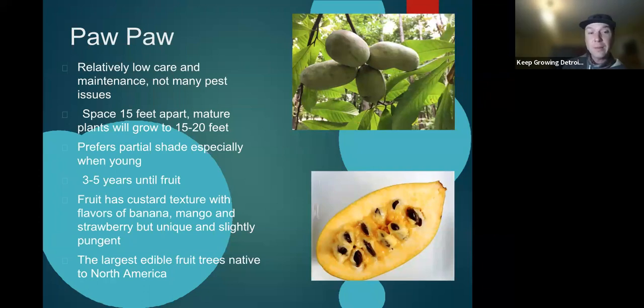They do take a minute to start to grow fruit. They take 3 to 5 years. But they're a fun one. And, you know, if you're looking for something unique to try, I would definitely recommend it. I'm having a lot of success with growing them myself.